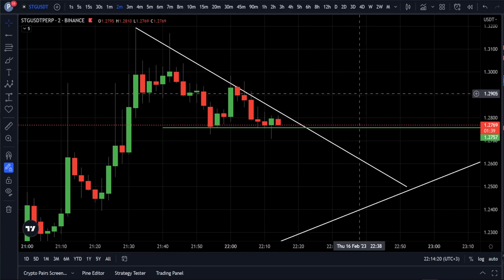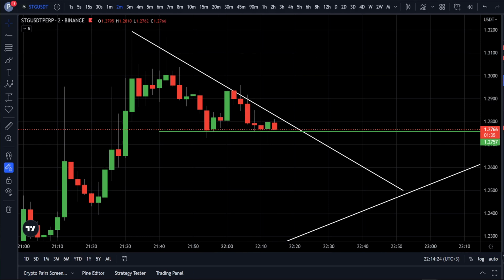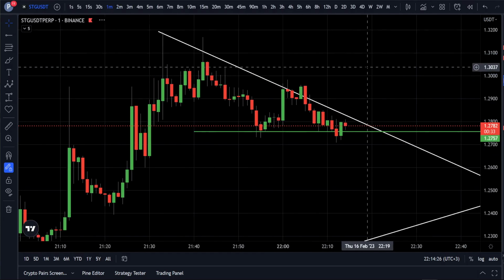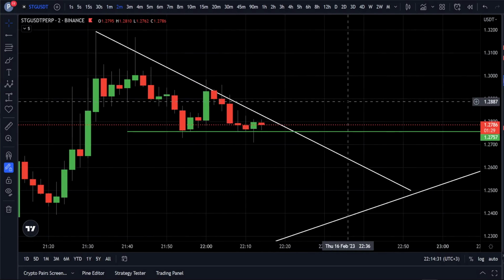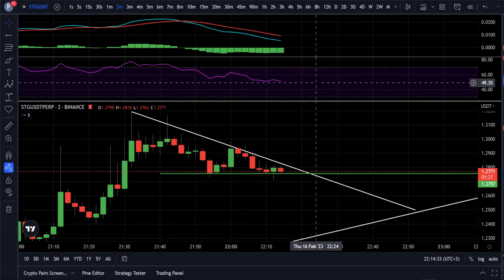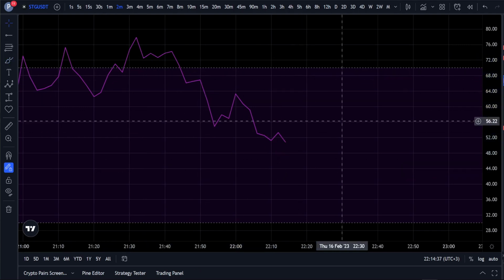But this is the very last straw, see? Do you see how it's now squeezing into this particular pattern? On the 1 minute, it doesn't look good. But if you look on the 2 minute, it actually looks great. So on the 2 minute, it's still heading its way down hard, right? So why would it not go down?